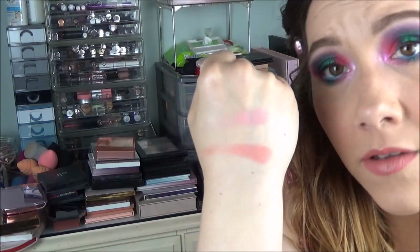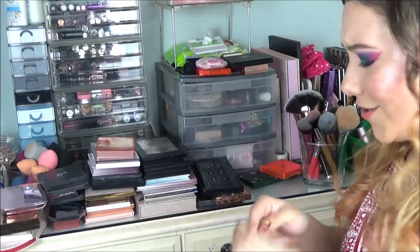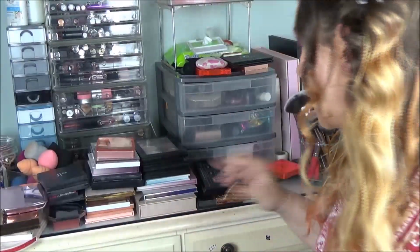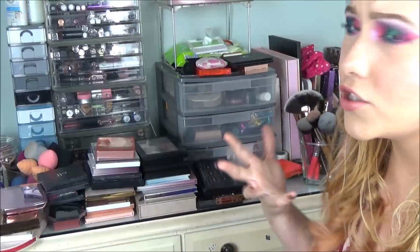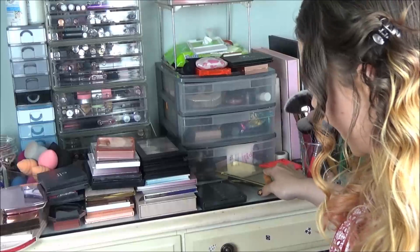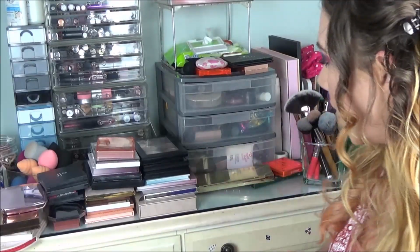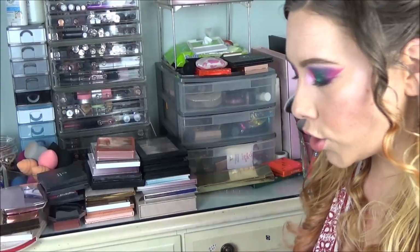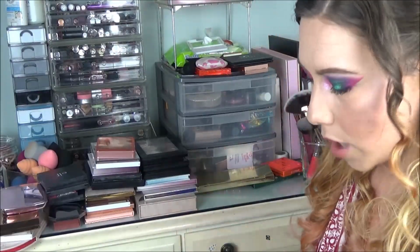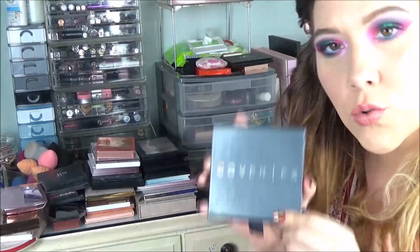See, they're pigmented and they're not so glowy that you're going to look really textured and gnarly. They really do look pretty on the skin. NARS does a good job. Anyway, I think these 2 are the only 2 cream products that I keep in that drawer, and if they weren't out right now because I was using them, they'd probably be in that drawer. This is by far one of my favorite contouring palettes.